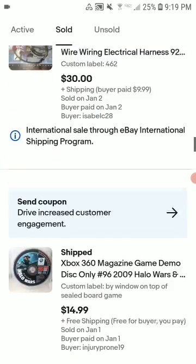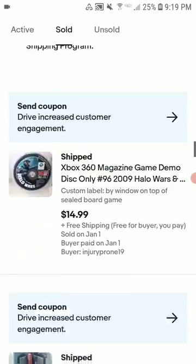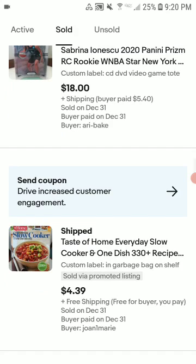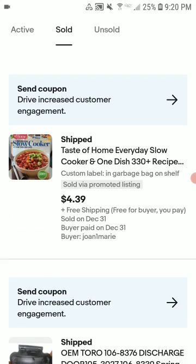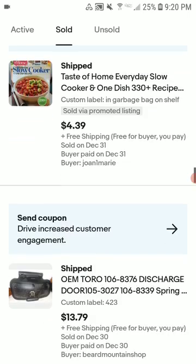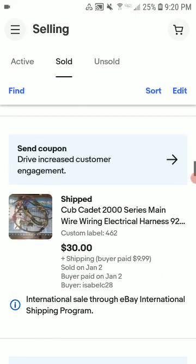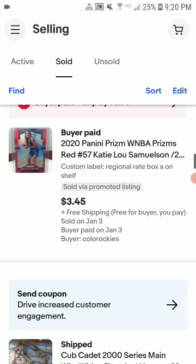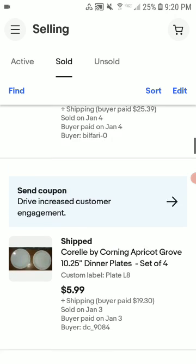This did take a couple months to sell. This Serena card took about a week to sell. This Silker card took about a couple months. This took about a month and a half. This Wire took about two to three weeks, I think about three weeks. The Kiwi card took less than a week.